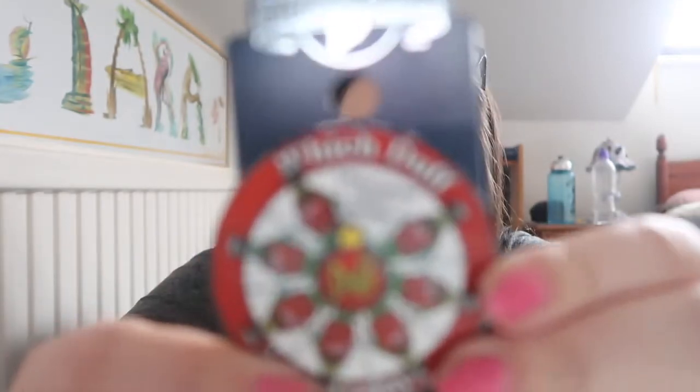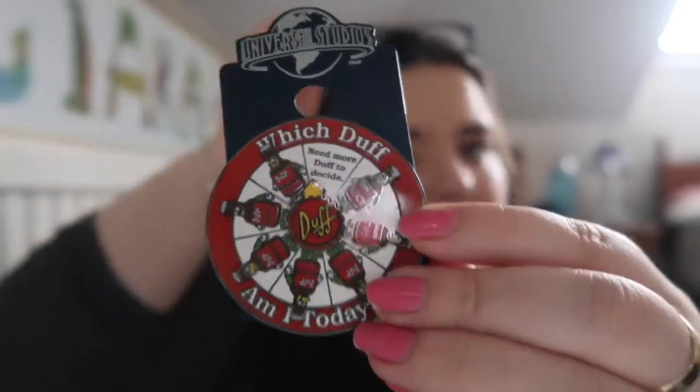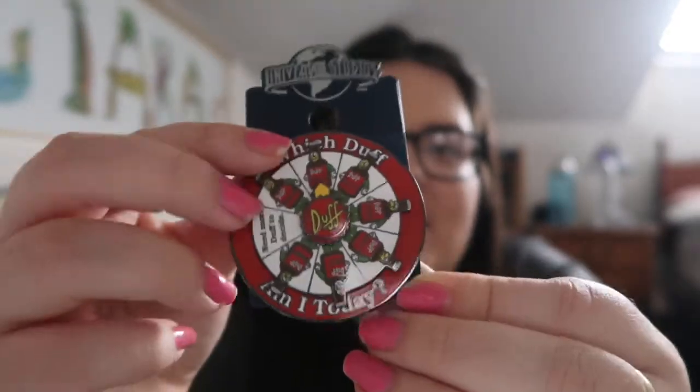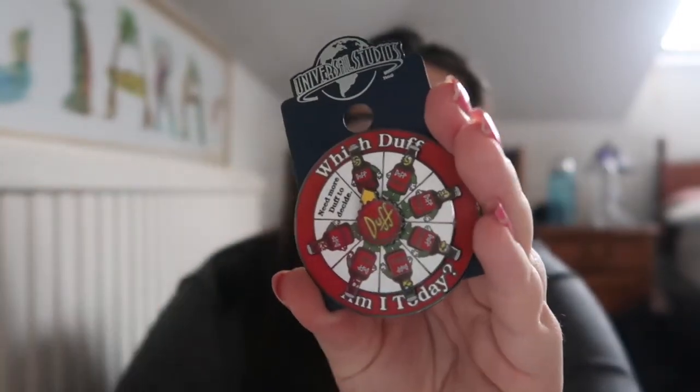I got 3 pins. The first one, which is the one I actually bought last, funnily enough, is this spinny pin. I love a good old spinny pin. I can't help it. When I see a spinny pin, I just go mad. It's about Duff beer. It says which Duff am I today? On the Duff beers, it's got lots of different expressions, and you spin it. It doesn't spin very well, but you spin it like that, and you've got the arrow.